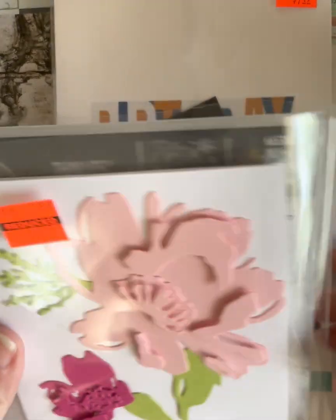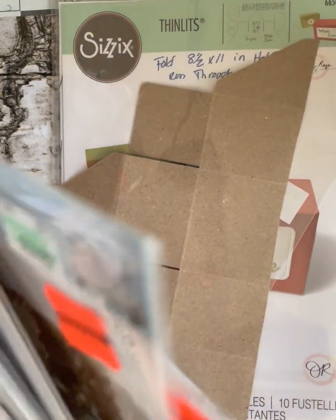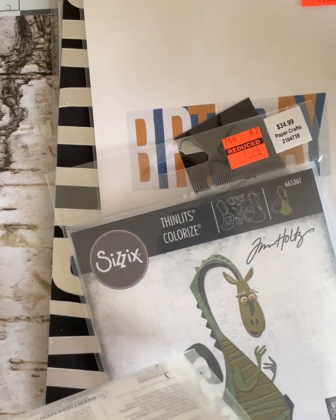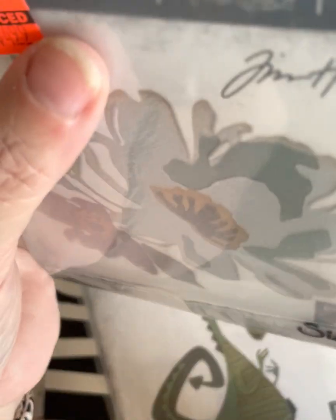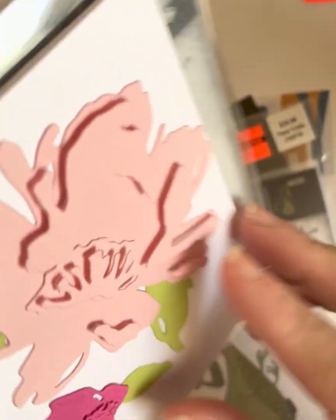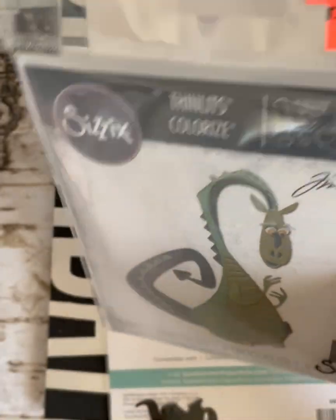Then I got a couple of Tim Holtz dies. The other one is down here. I did not put it together because this is a colorized. This is just a Thinlits die. It is a multi-piece die, but it's not a colorized. So I went ahead and put that together. And what I did was, when these pieces cut out, I just used dimensional tape because I didn't want to have to use 18 shades. That's why I didn't put this one together. This is so many different shades. There's 9 dies in here. So I will play with that someday.